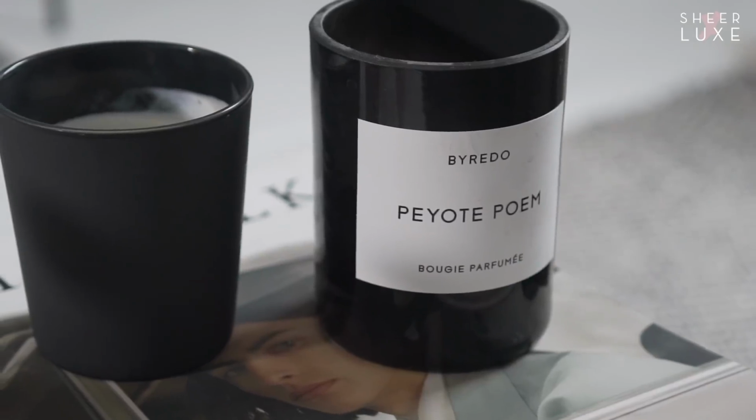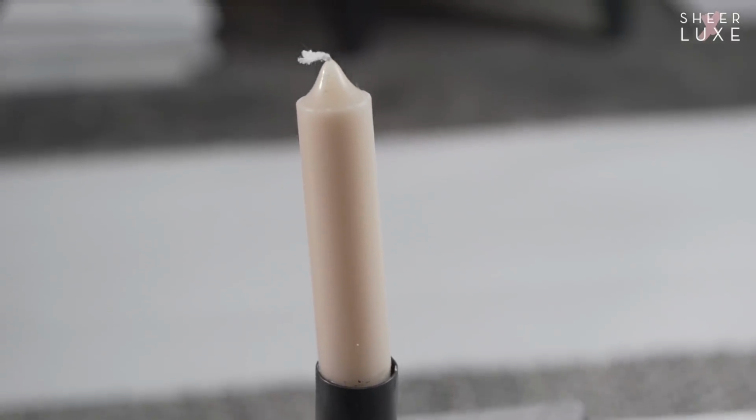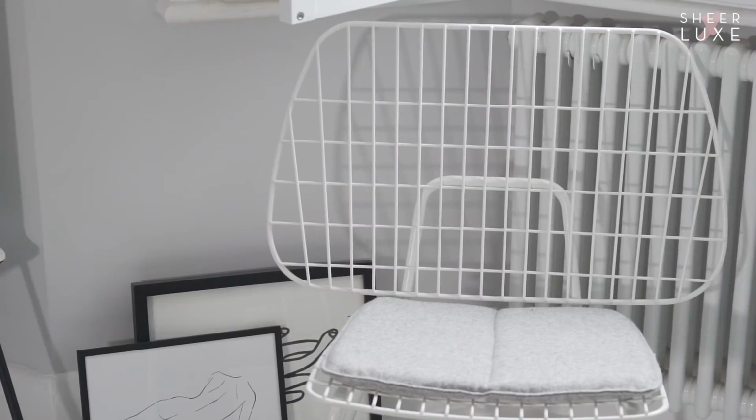I have a big thing for candles. I love having candles around. Byredo is some of the best. I've recently seen that they're doing them in TK Maxx, which is a bit of a secret. So the chair's from Menu, which is a Danish brand. It's the same brand which does the little lamp there.